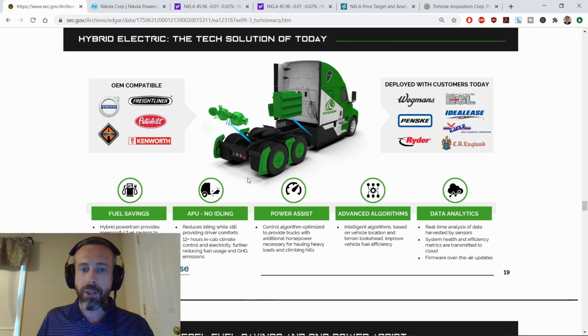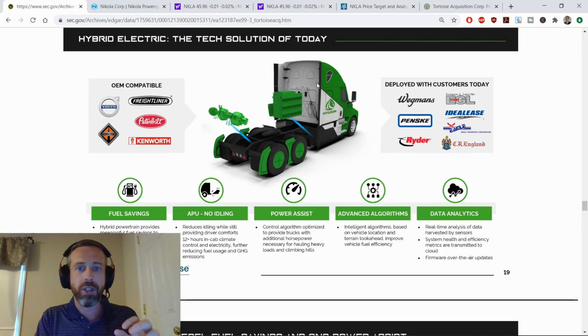HYLIION is actually making the drivetrain, right? The powertrain. So they're going to be licensing and selling this technology to third-party manufacturers that are going to use them on their tractor trailers. But they're not making the truck themselves. They're basically licensing the technology or building it themselves and selling the parts, right?